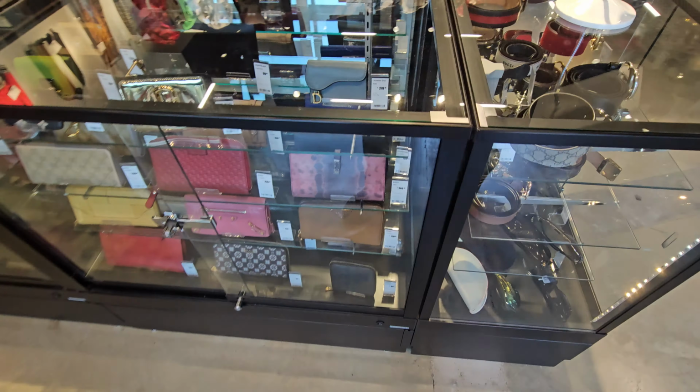I don't ever take time to look through the clothing, y'all, but look at this. There's so much of it. I should probably just come in here one day and just spend time in the clothing.